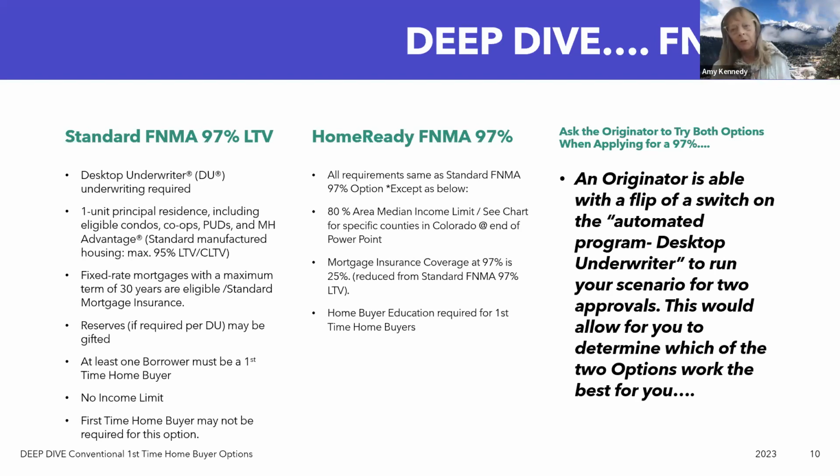As you can see, it's for one unit, principal residence. So that would be a single family detached home, as they're called in the industry, a condo, a co-op, and then a PUD, which is called a planned unit development. And sometimes it's hard to tell the difference with a planned unit development. It could be a quasi townhome, could be actually a condo with a small amount of land that you're still responsible for. And then the manufactured home, or manufactured housing advantage, which is a particular type of manufactured housing. So it has to meet certain standards, and that can go to 97. Otherwise, the max they'll do on manufactured is 95%.